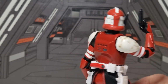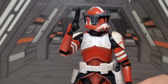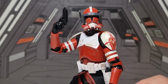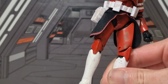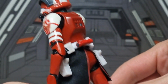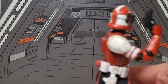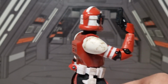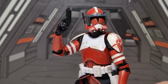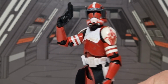His helmet doesn't come off. I think only Rex and Wolf do. But he's cool. I love that visor. Yeah, again, the weathering. Just right. He looks cool, I like the look of him. Commander Fox, yeah. He was in the Red and Black ones. Awesome. Commander Fox.